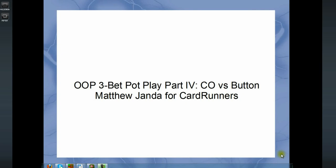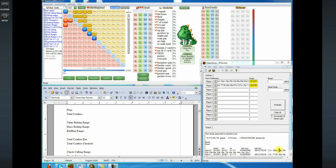I have my setup, and none of the ranges have changed since the last video. That doesn't mean they won't eventually change, but I liked the way the cutoff cold calling range was working against the button 3-bet from the last video, so I haven't changed it since then. I'm going to start randomly generating some flops, but unlike in the last video, I'm also going to randomly generate turns and rivers and talk about them as well.